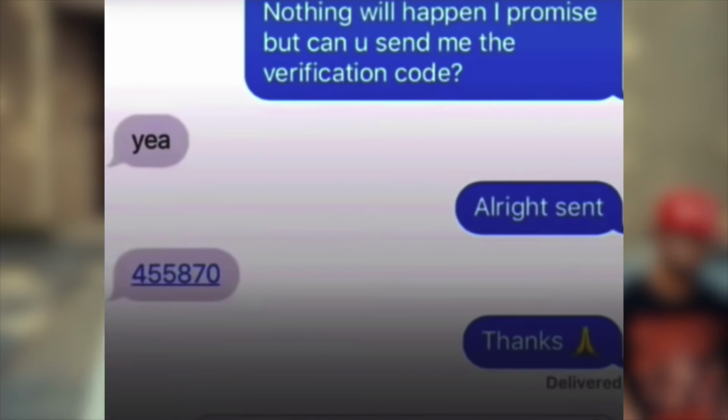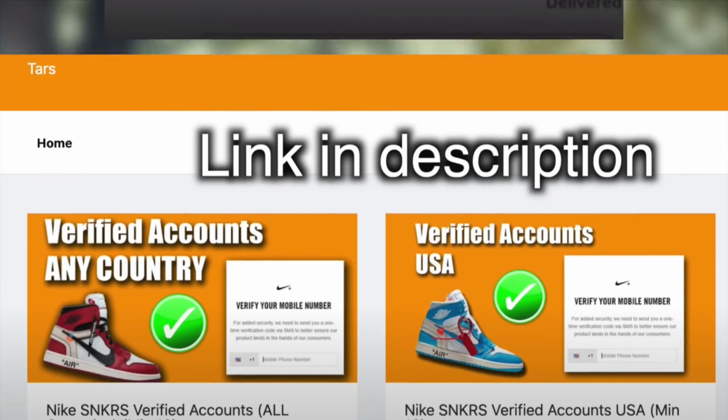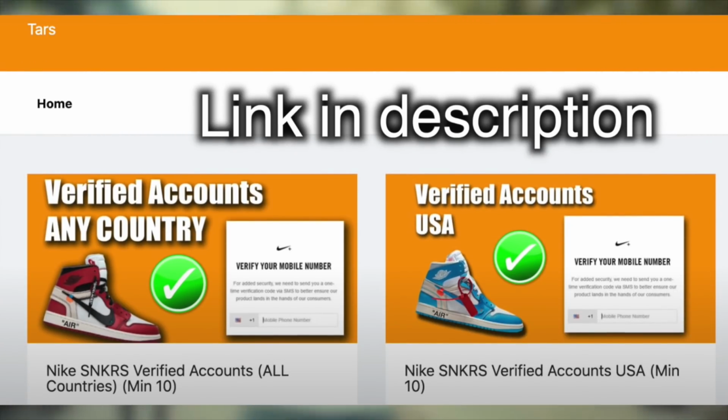You will have to ask a friend of yours to use their phone number and ask them for the verification code.